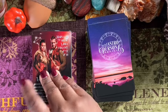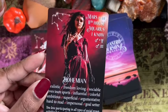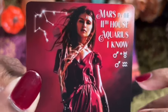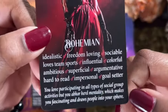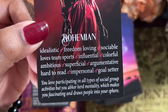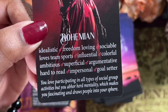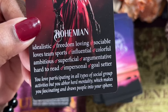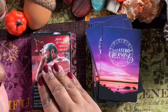But I'm glad to have this because it has all the keywords and they always put so much information on their decks. So for instance, we have Mars in the 11th house. Then it has these little symbols here, Mars in Aquarius, and I think, is that Uranus? I'm not sure. And then all these keywords down here: idealistic, freedom, loving, sociable. And then it has down here more information. You love participating in all types of social group activities, but you abhor herd mentality, which makes you fascinating and draws people into your sphere. So it's like having a book in card form, you know?